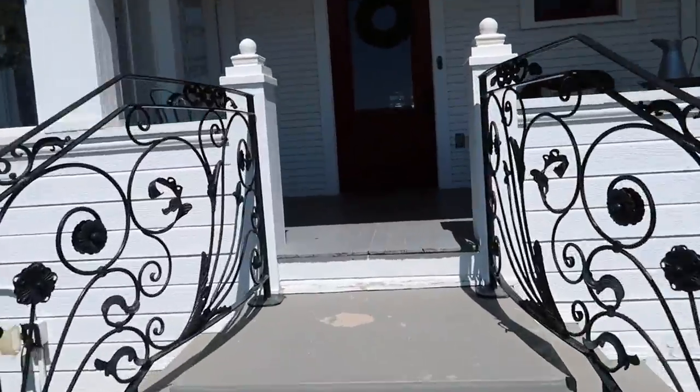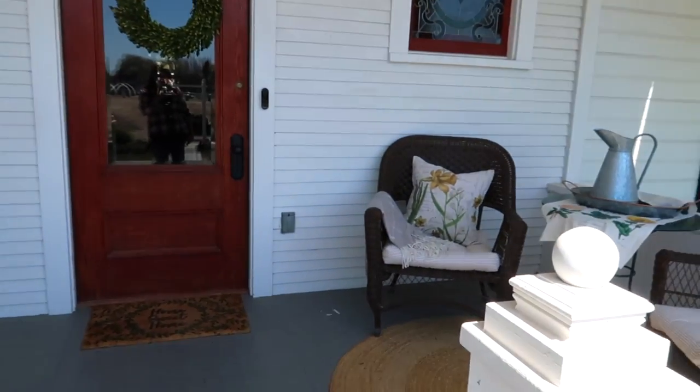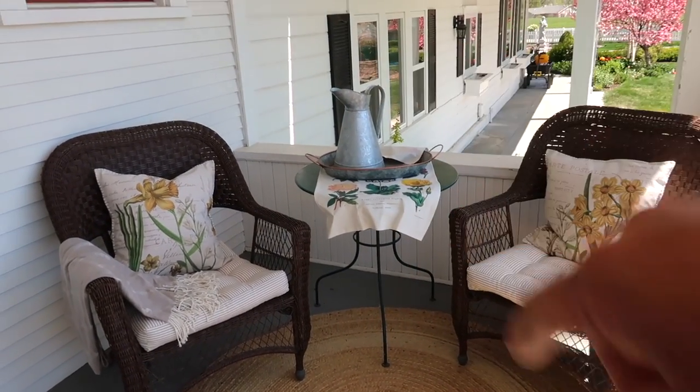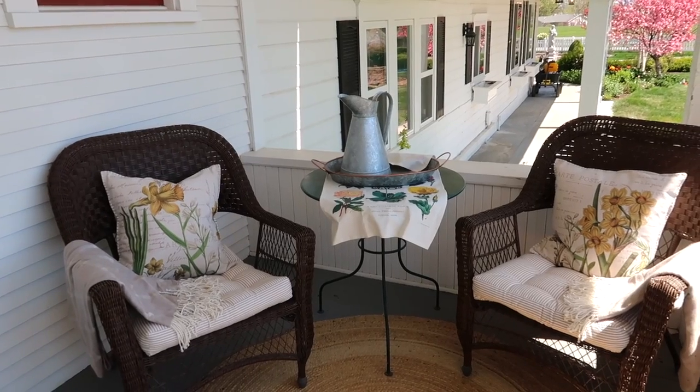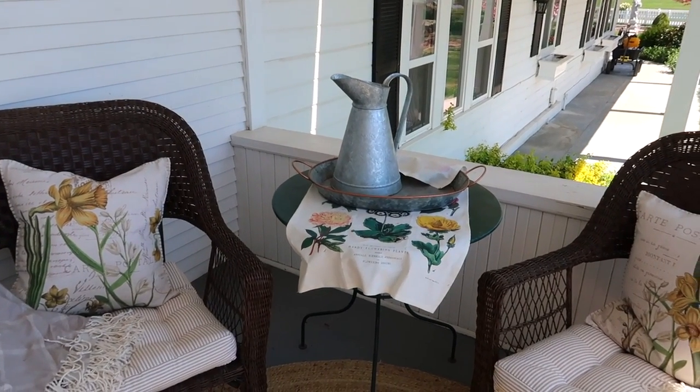So here we are at the front sun porch, and we're just going to clean the whole thing, the whole outside here and the whole inside. So I've got a couple of chairs out here. I had an arrangement of dried alliums, and they kept blowing out in the windstorm, so I removed those. I need to put something potted up here. Something potted and low maintenance.